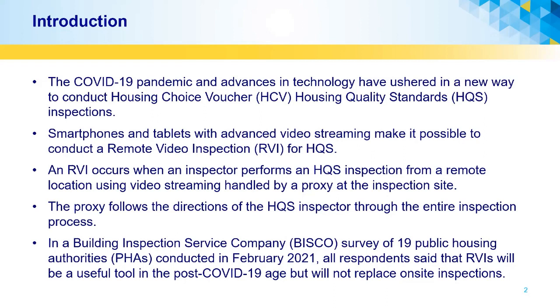In a Building Inspection Service Company, otherwise known as BISCO, survey of 19 public housing authorities, PHAs, conducted in February of 2021, all respondents said RVIs will be a useful tool in the post-COVID-19 age, but will not replace the on-site inspection.